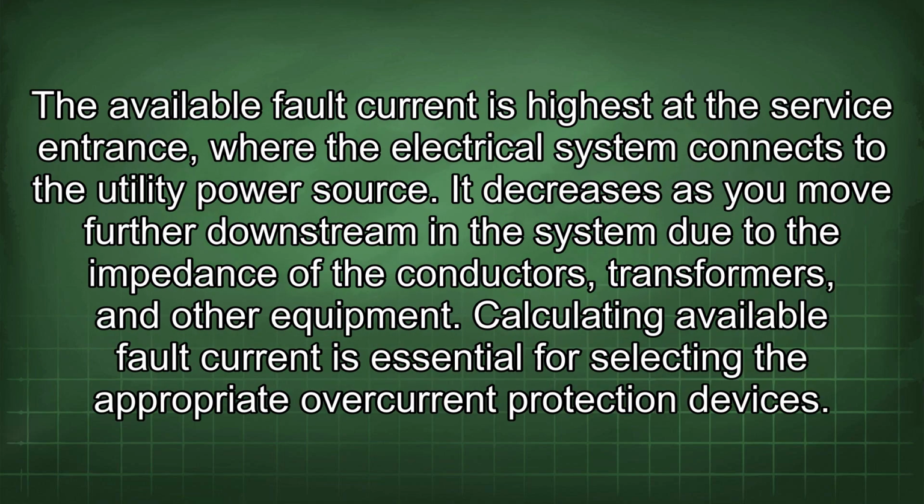Impedance is the opposition to the flow of alternating current and includes resistance, inductance, and capacitance. The lower the impedance, the higher the available fault current. The available fault current is highest at the service entrance, where the electrical system connects to the utility power source. It decreases as you move further downstream in the system due to the impedance of the conductors, transformers, and other equipment. Calculating available fault current is essential for selecting the appropriate overcurrent protection devices.